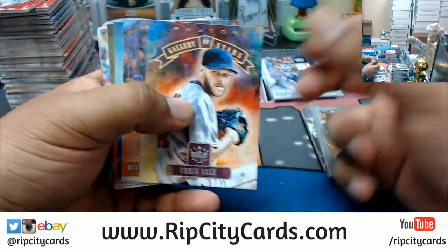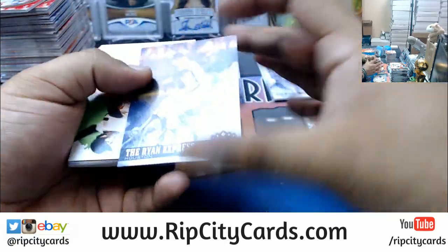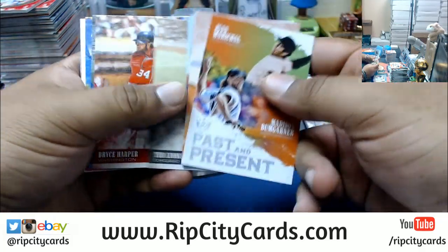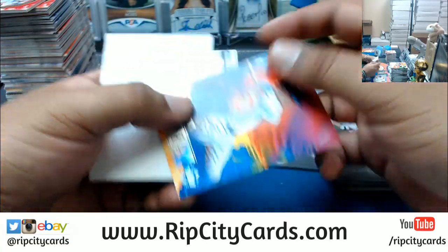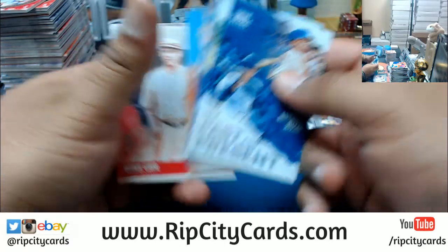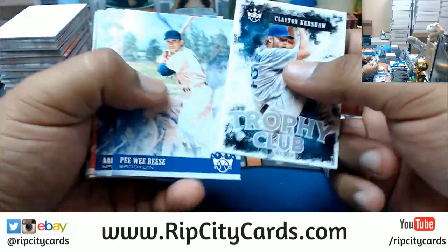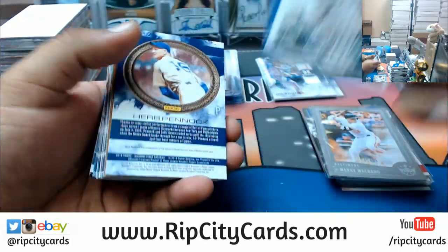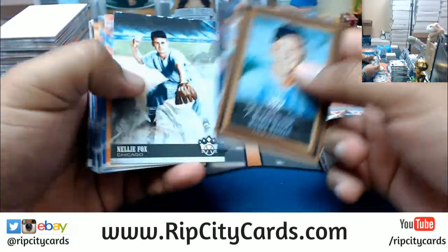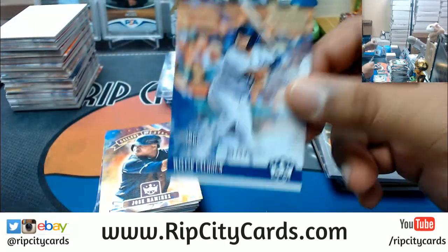Mr. Pujols, now Mr. 3000. Probably going to retire after this season. The Ryan Express for the Astros. I feel like he was just playing just to get to that number. And now he's going to retire. Excuse me. Herb Pennock, red frame. Willie Calhoun /99, artist proof for the Rangers.